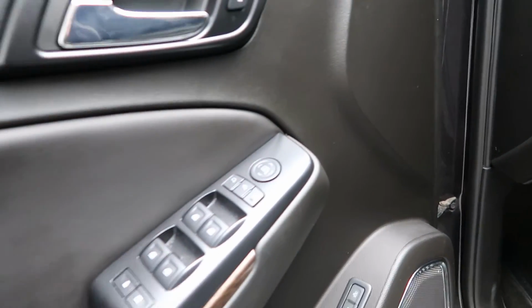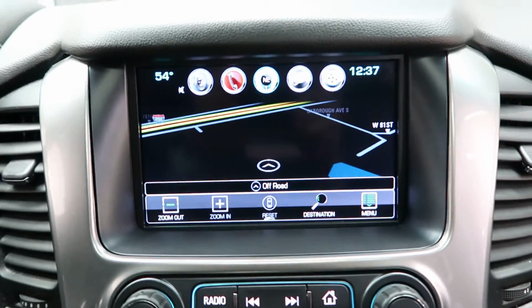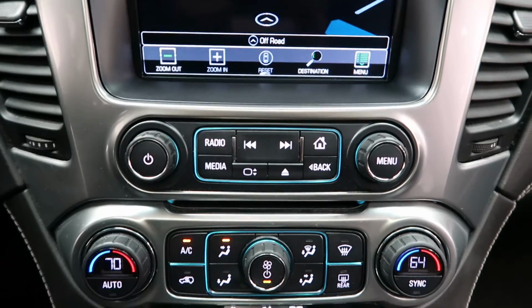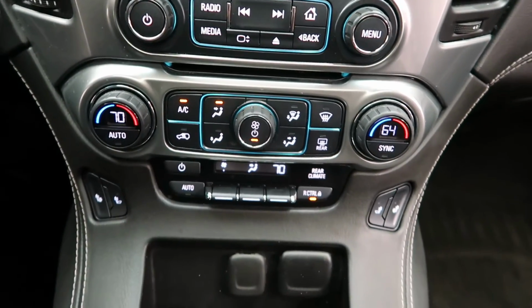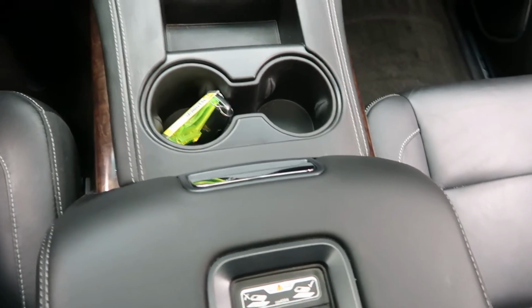keyless entry, Bose sound system, power windows, and then we got our steering wheel controls, push start ignition, navigation, rear view backup camera, hard keys for our media display, dual climate controls, heated seats, wireless charging, cup holders.